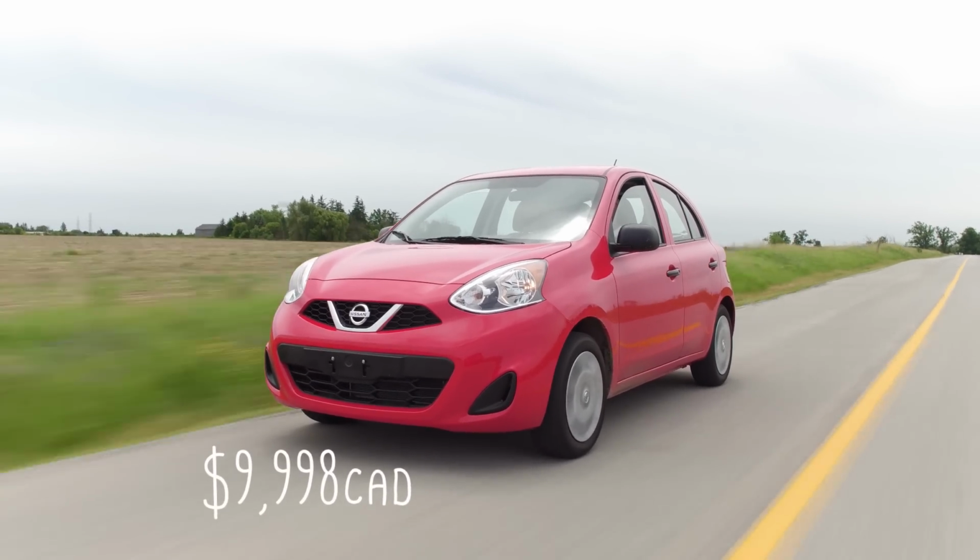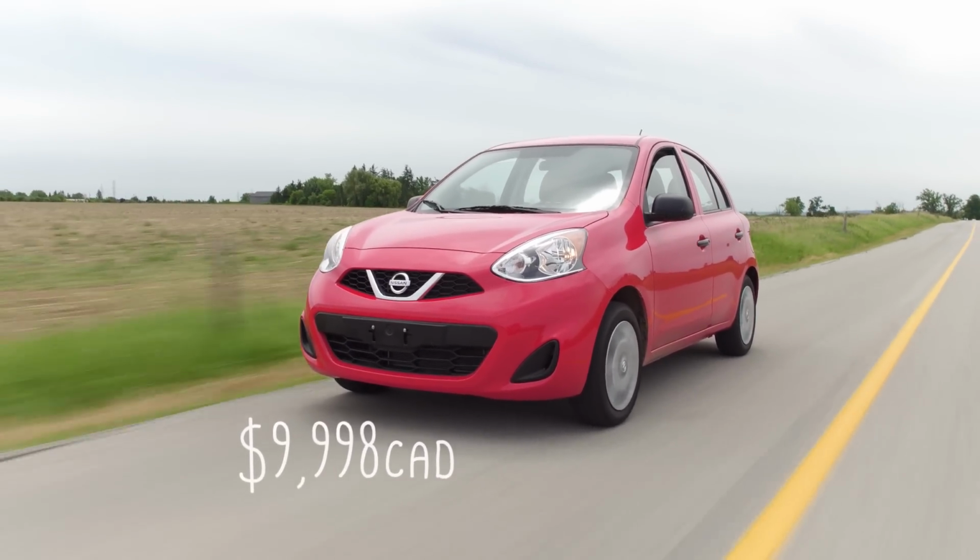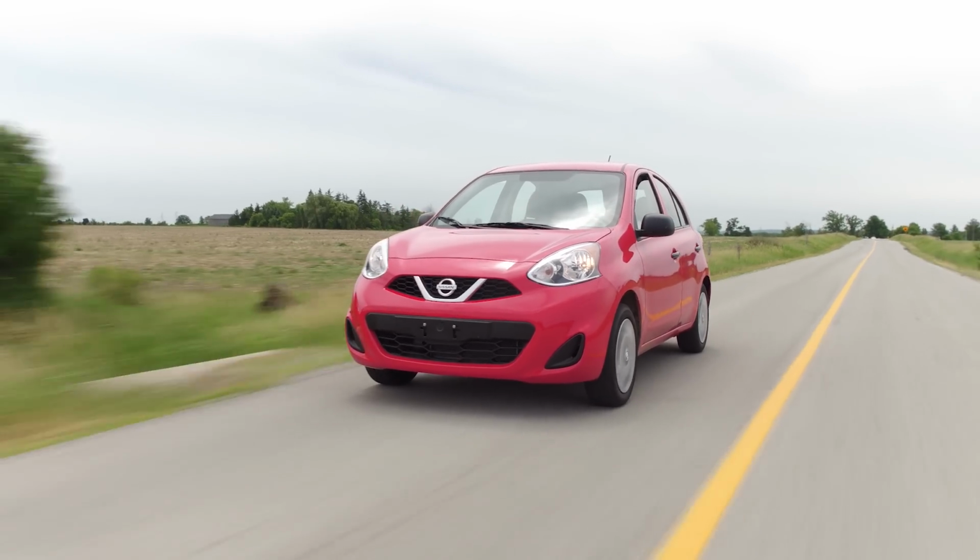$9,998. It's a stick shift. You're engaged the whole time. There's nothing to distract you. It's kind of like the Kia Rio and the Honda Fit Sport, but way more bare bones. Yes, exactly. And I appreciate them for that. I know, so do I.